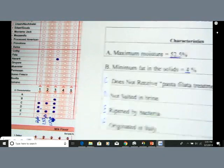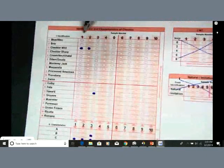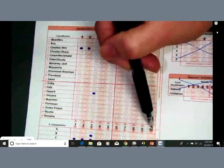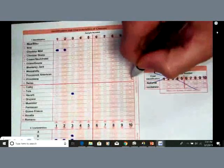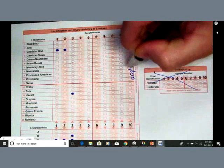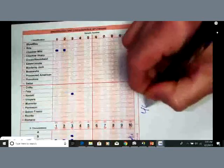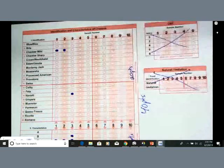And again, they're going to identify 10 cheeses, and they're going to do the characteristics, use the matrix on all 10 of the cheeses. So this is 20 points up here, 20 points here, which makes that total portion of the contest 40 points.